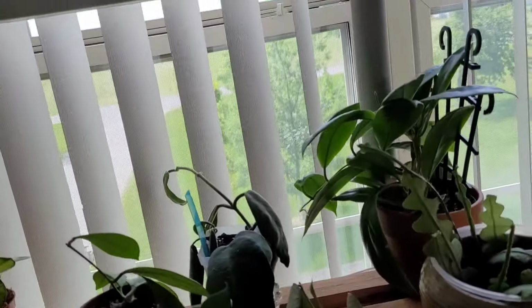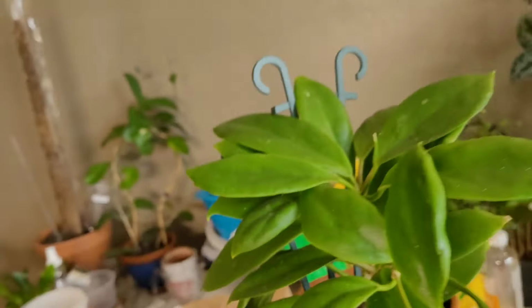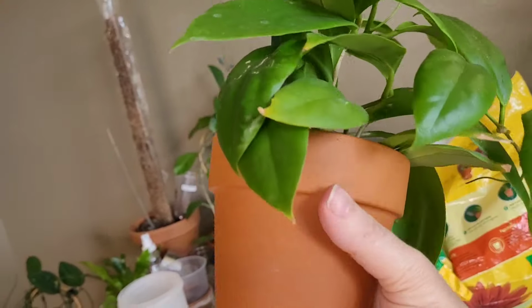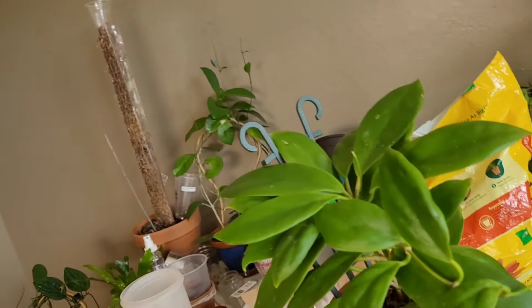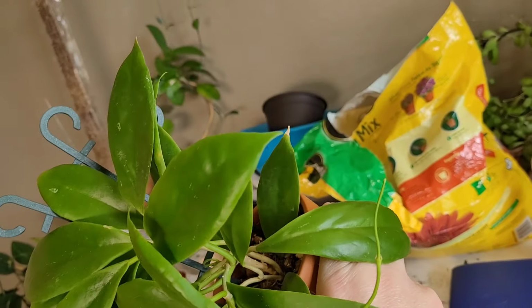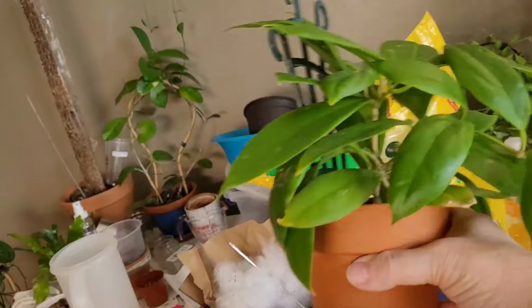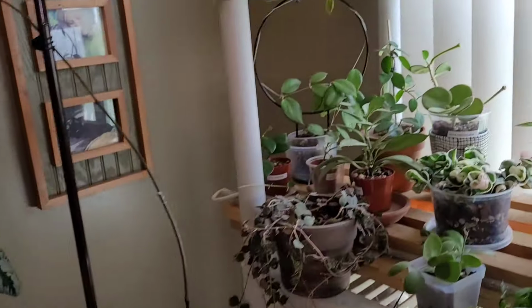Okay, now here's one that I am super happy about. This is my Hoya incrassata, just the plain old green one. Look at it. I love this thing. This is one of my favorites. And I don't give it anything special. It just loves life. So that is my Hoya incrassata.